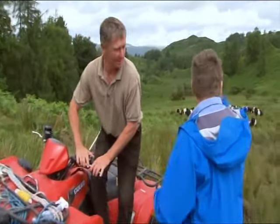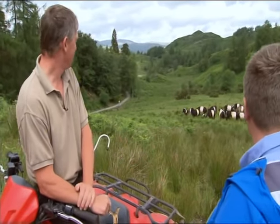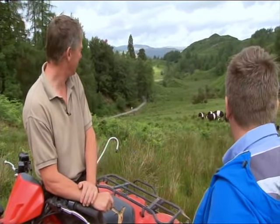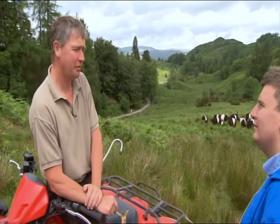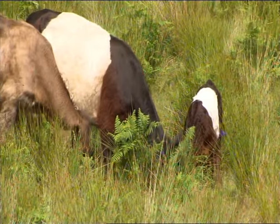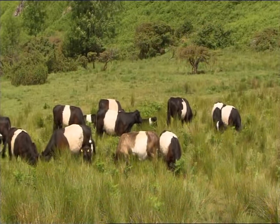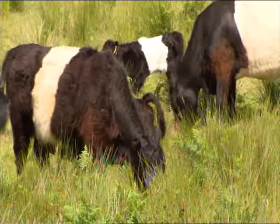So John, tell me about these cows. It's such a stunning location where you keep them. Well, they're Belted Galloways, as you can see, and they're a very old-fashioned breed, and they thrive on these poorer pastures. They'll eat the things that the majority of cattle won't eat. They'll eat the rushes and sedges. Right. And they look really content. Yeah, they're very content and very fit and healthy.